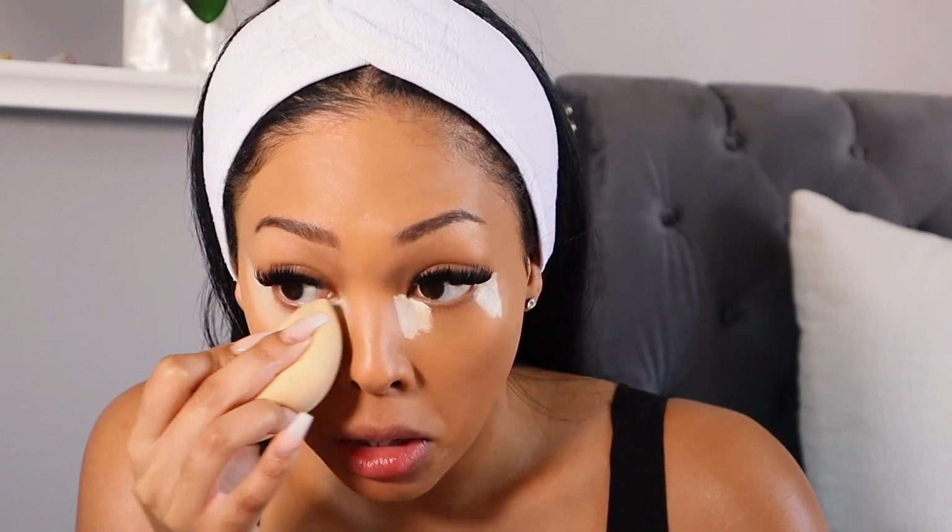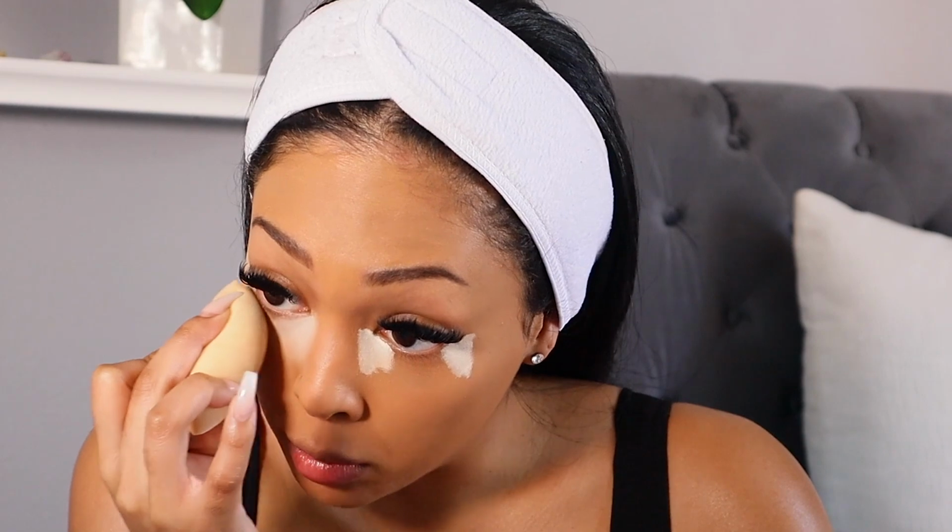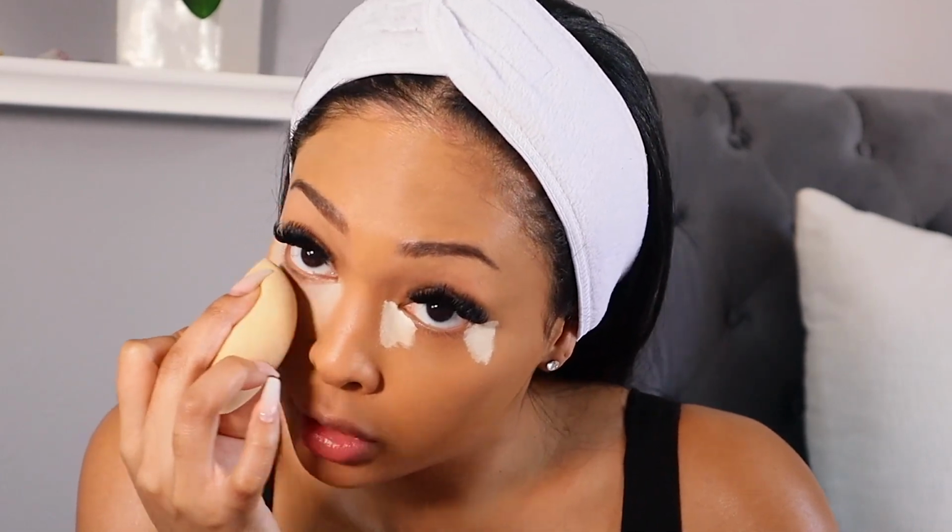So this is a concealer sponge by e.l.f. as well. I like it because it's tapered at the end and it's really small to really blend everything out. But I'm just gonna let it dry just a little bit and then blend it out. Okay, so I'm basically just tapping out the middle without moving it around too much. And then I'm connecting them in the middle here.